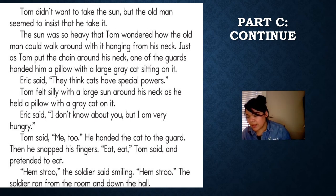Let's continue. Hemshrew, the soldier said, smiling. Hemshrew. The soldier ran from the room and down the hall. Now, do you think the soldier knew what Tom wanted? Yes, right?